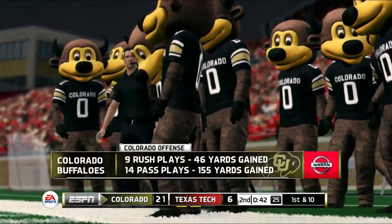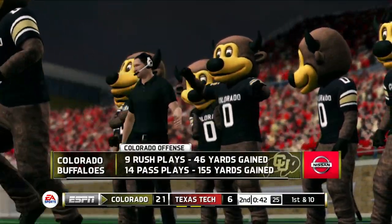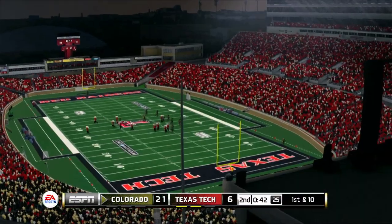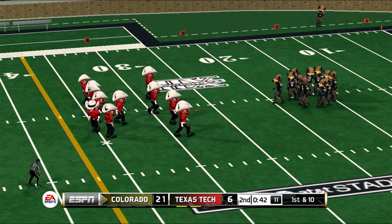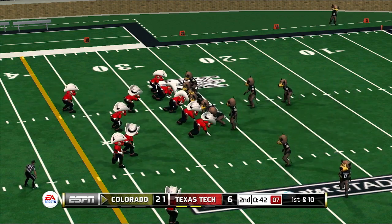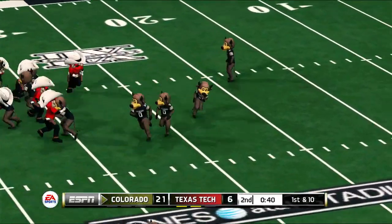Colorado's been playing like a well-oiled machine in this first half. Kirk, are we going to see more of the same in the second? Well, I think as long as they can maintain the proper frame of mind, I think they've got a great shot to be able to pull away and win this game decisively. But the challenge for them will be listening to their coaches at halftime and continuing to play with that same aggressive attitude that they played with in the first half.